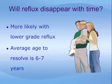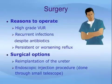The lower the grade of reflux, the more likely it is to disappear as the child grows. If reflux does heal on its own, the average age is 6 or 7. If your child has very high-grade reflux or recurrent infections, even with prophylactic antibiotics, and if the reflux does not get better, or if it gets worse, surgery may be recommended.